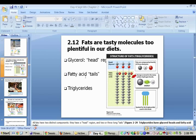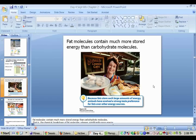So this is kind of what our fats or triglycerides look like. They are also composed primarily of carbon, hydrogen, and oxygen, but they have a different formation to them. They have a head, and then they have these 3 little tails right here. And once again, they have energy stored in their carbon and hydrogen bonds. Fat molecules contain much more stored energy than carbohydrate molecules.